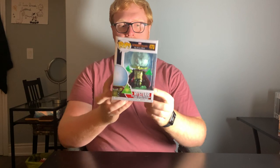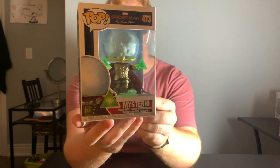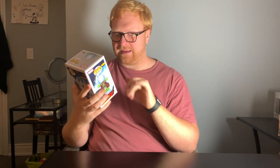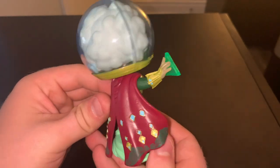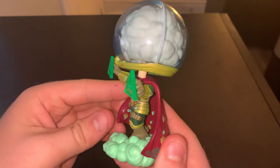This one is from one of my most favorite Spider-Man movies of all time, which is Spider-Man Far From Home. And this is Mysterio, and he is the main villain of Far From Home. And this Funko Pop is just insane with the detail. Coming down to his armor, it's so detailed. You can see every panel of the armor. All the paintwork is just phenomenal.